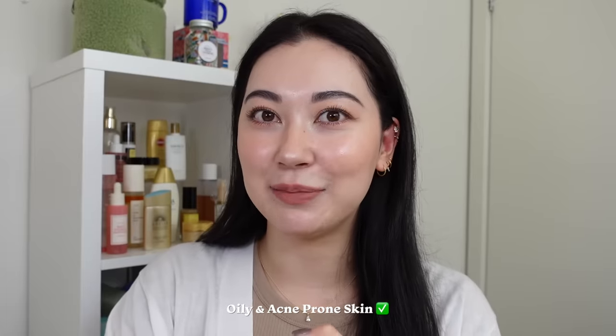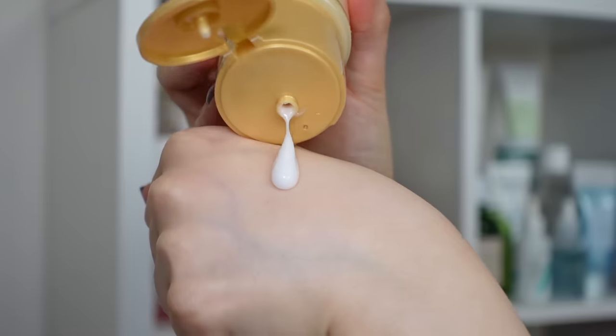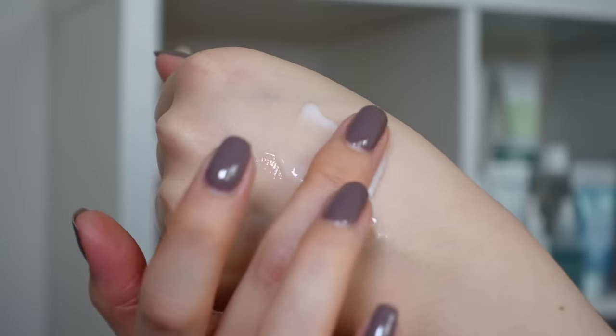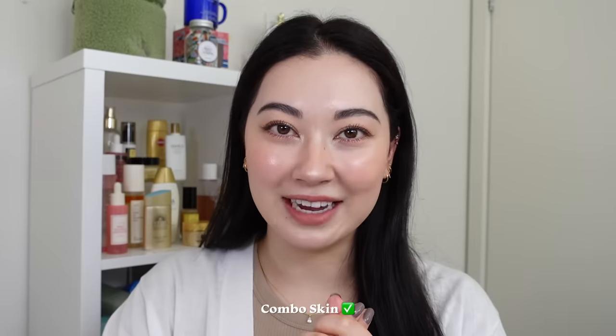The great thing about emulsions is that it can benefit every single skin type. For oily and acne-prone skin, due to its light texture and also reduced oil content, it won't feel as heavy on your skin and also less prone to clogged pores, essentially being non-comedogenic. And for combo skin, with the perfect combo, see what I did there, of hydration and moisture, it is going to balance out that hydration and moisture in your skin as well.